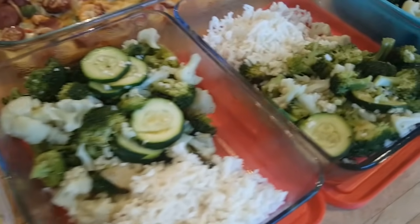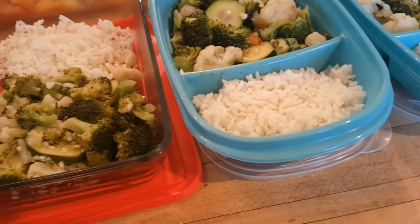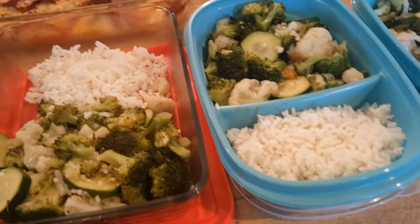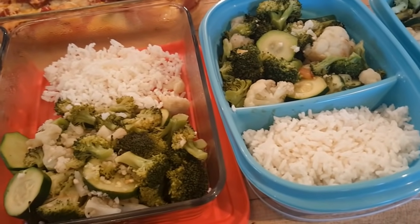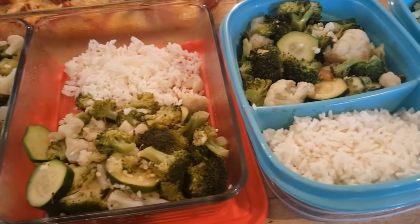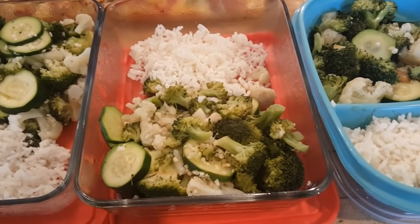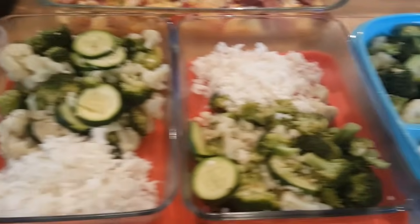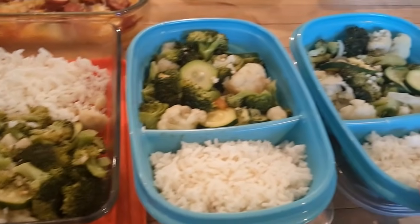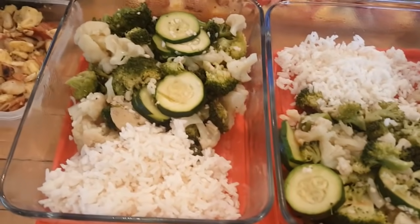I have our lunches for 2 mornings. I actually didn't make my wrap. I'm going to do a turkey and Laughing Cow cheese wrap one morning, but I didn't do that because I don't know how much leftovers we're going to have from our cookout tomorrow. So I'm not going to do that. I'll make that, if I need it that morning, I'll make it fresh that morning. So these are our lunches, and we are going to put some chicken breast on them tomorrow after my husband cooks those on the grill tomorrow.